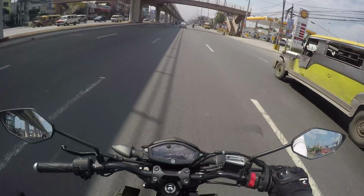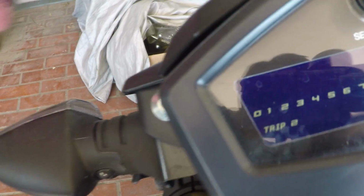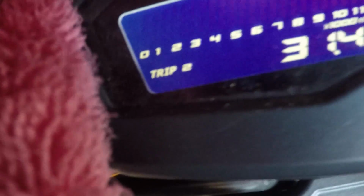There. I truly like the gauge. I don't know if you can see it. Let's get it under the there. That is actually Yamaha blue.